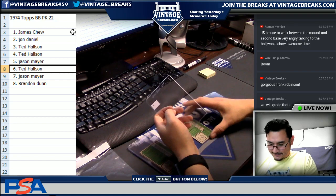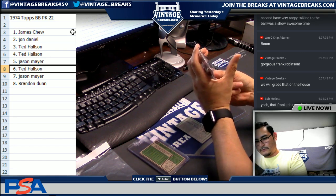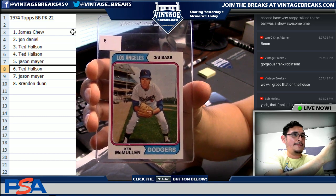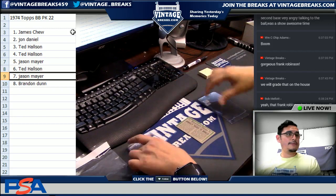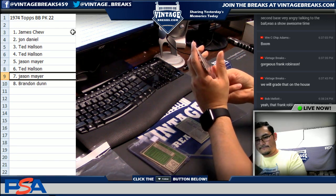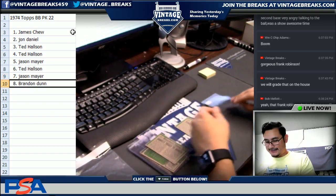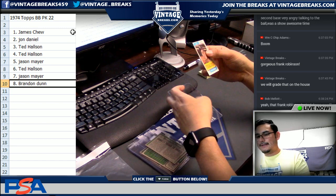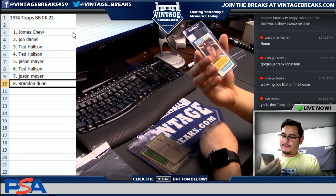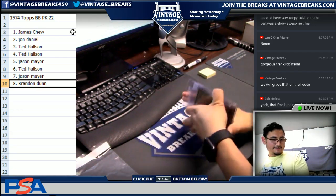Ted Hawson. Come on, Ted. No more miscuts, all right? Ken McMullen. At least it's not miscut, Ted. It's a little off-centered, but it's not miscut completely, like the other two. Jason, Ross Grimsley, traded. And Brandon, the last card, Larry Gura. Also traded. This one got the worst of the wax pack on the wrapper. There you go, guys. 74 Topps baseball pack 22.